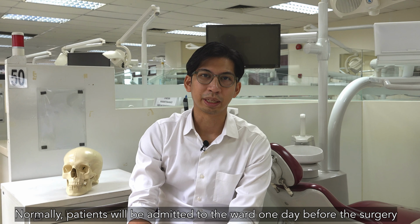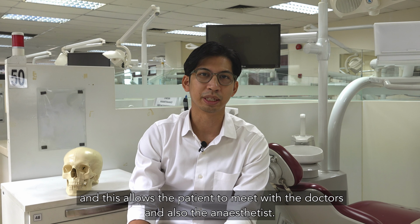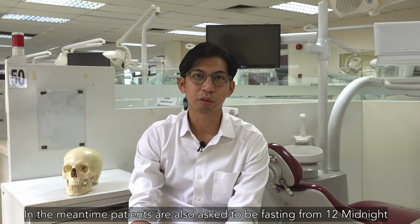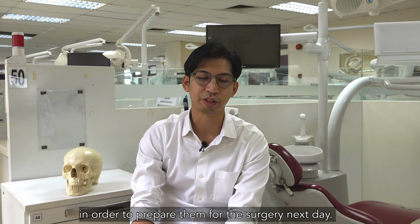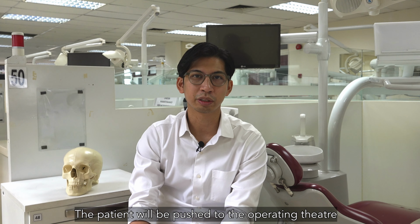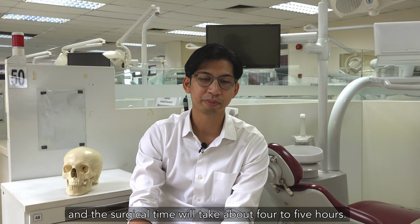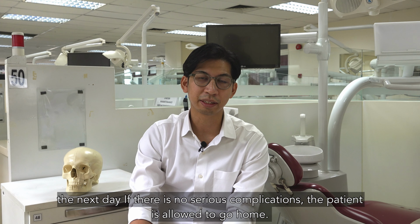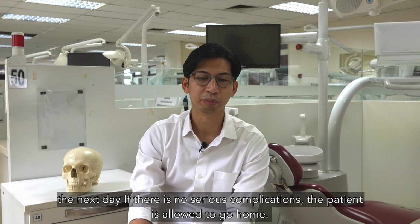Normally, patients will be admitted to the ward one day before the surgery, and this allows the patient to meet with the doctors and also the anesthetist. In the meantime, patients are also asked to be fasting from 12 midnight in order to prepare them for the surgery next day. On the second day is the day of the surgery. The patient will be pushed to the operating theatre and the surgical time will take around 4 to 5 hours. After surgery, the patient will be sent back to the ward, and on the next day, if there are no serious complications, the patient is allowed to go home.